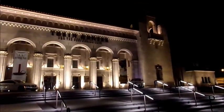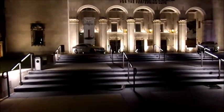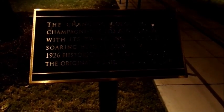Not something you come across too often. This building must have been around for a long time. They just probably pressure washed those stones to preserve its architecture. See what this says right here. Changing color of champagne, shaded AT&T skywall with its twinkling lights and soaring heights, complement of the 1926 historical limestone facade of the original Municipal Auditorium.